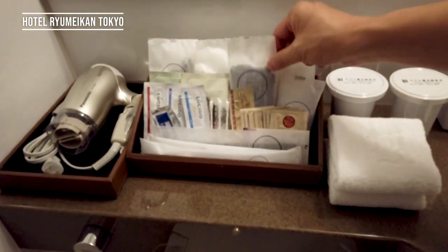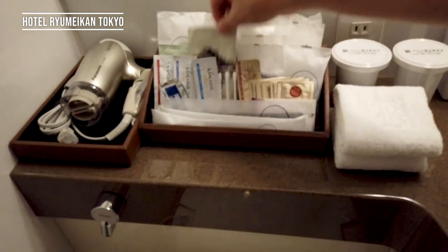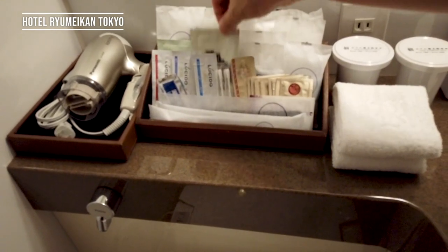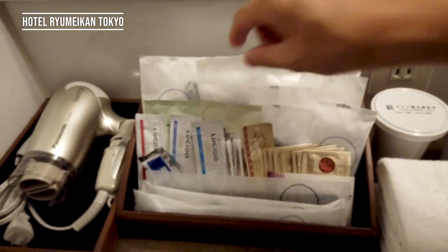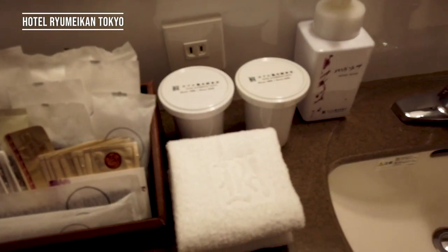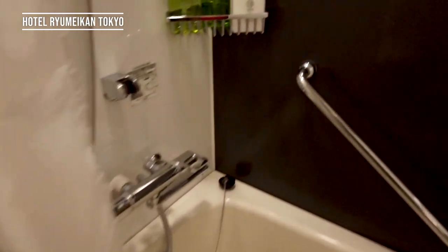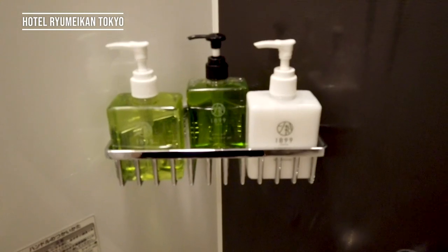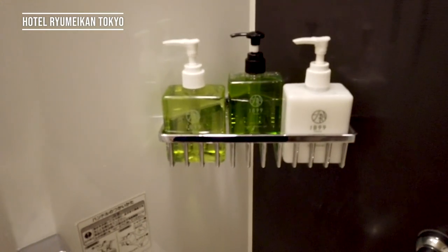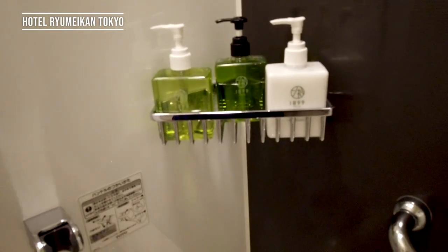Everything they need. Hairbands, shower caps, toothbrush, toothpaste, razors. Bath salts. Ooh, that's nice. Might use that. They have cups, hand soaps, a small little sink. And in these hotels, usually they have larger sizes of shampoo and conditioner so they can refill it, which is really smart actually.